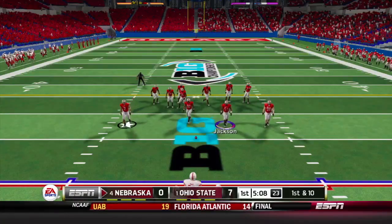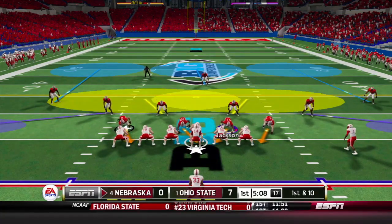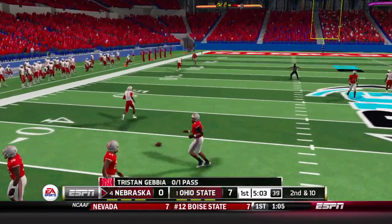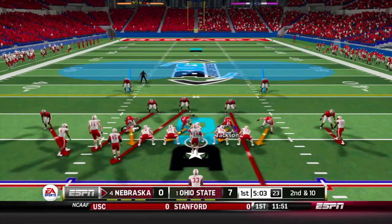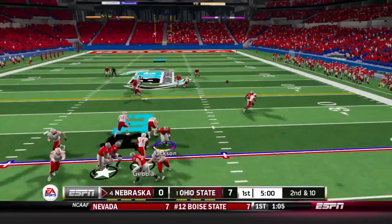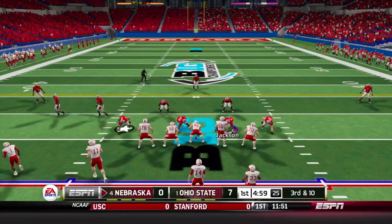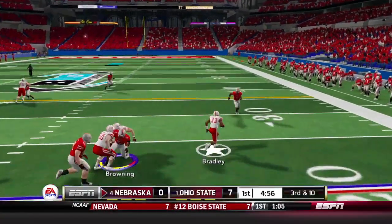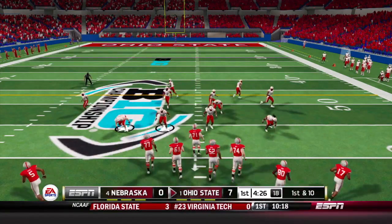The offense gets ready to take their first crack at it. Play fake. Throws out and through his hands. From their own 25-yard line. Second down. And he just gets rid of it. Here's a screen pass. Gets it to the back. Good open field tackle.